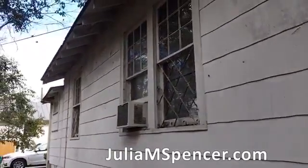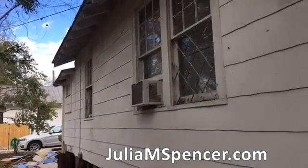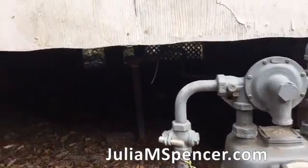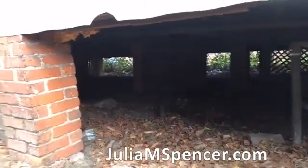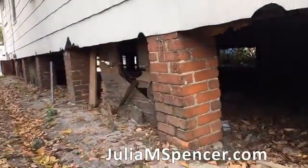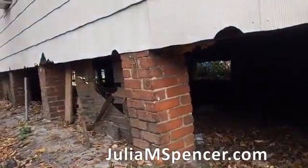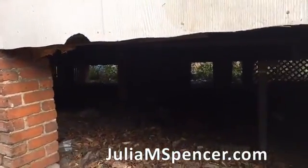We don't have central heating and air. We have window air conditioners right now. It's going to be replaced at some point. Let's look under the house. This is an old gas outlet here. This is what it looks like underneath the house. There's a lot of scaffolding missing or broken. The plumbing needs to be replaced, but this house is very straightforward and very solid, so it doesn't take a whole lot to redo this house.